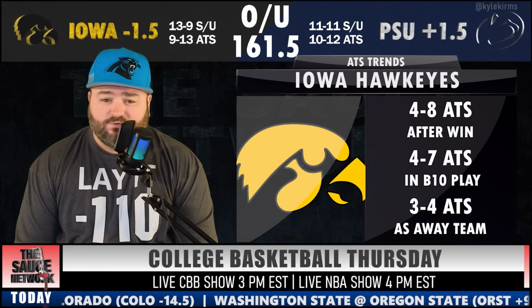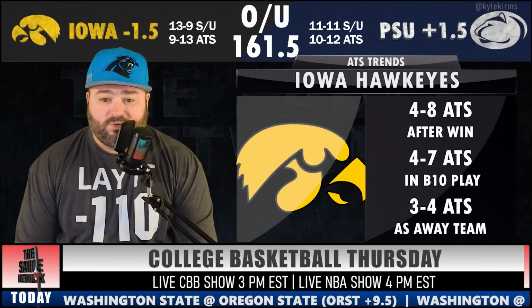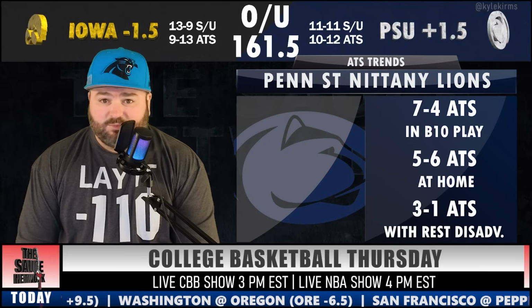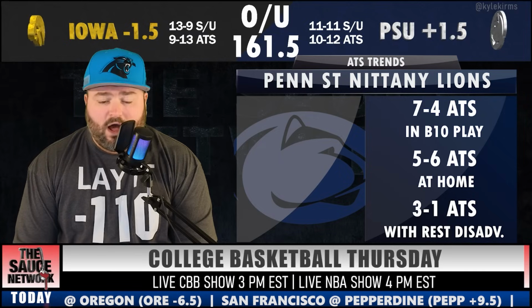Betting trends on the Iowa side. Hawkeyes are 4-8 against the spread after a win, just 4-7 against the spread in Big Ten play, just 3-4 against the spread as the road team. So not great looking trends there for Iowa. On the Penn State side, 7-4 against the spread in Big Ten play this year, just 5-6 against the spread at home though. They are 3-1 against the spread with the rest disadvantage this year.